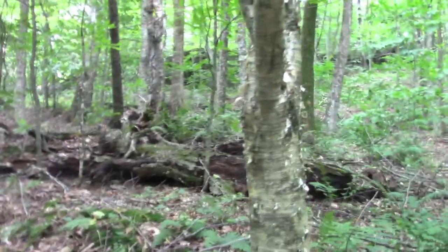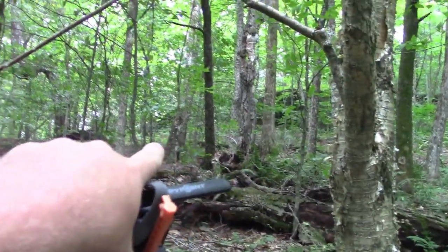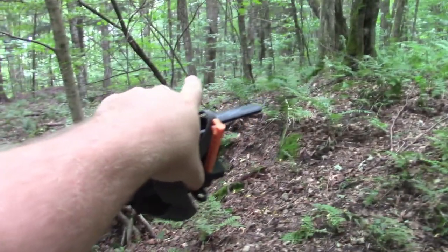This is where I'm actually gonna put a camera right now, just to see. I'm gonna put it around this birch tree, I think, and this should cover this whole section. But yeah, I shot my buck. He was right over here somewhere. I can't exactly remember where, but I think he died. Might have died right here, I think, or so.